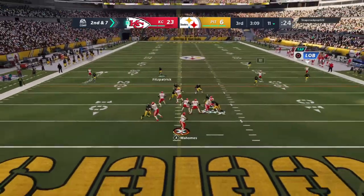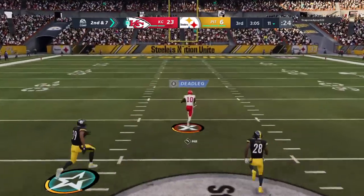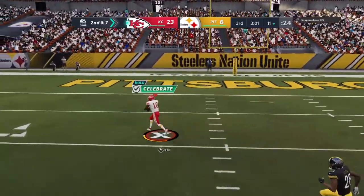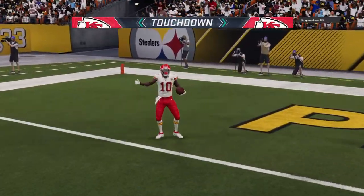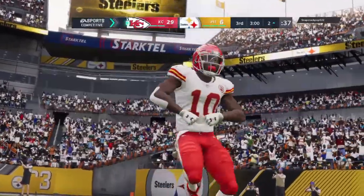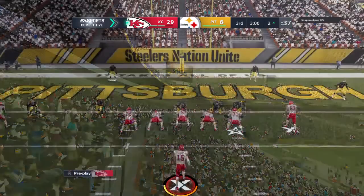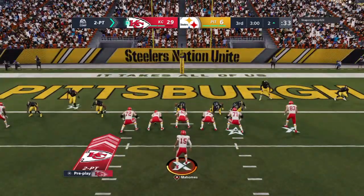They go play fake. Mahomes. And going deep for Hill. He's got him in. Complete. 30. The 20. 10. And all the way in for a Kansas City touchdown. Tyreek Hill. 89 yards. And the Chiefs are able to extend their lead. And now they'll empty the backfield here as they elect to go for 2.